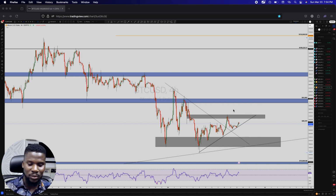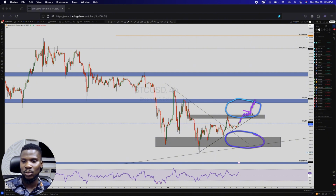But the true setup on Bitcoin is actually a very tight region. You can see right here. So it's a tight scale. That's why I said I'm not going to suggest this for everybody. This is for an aggressive trader, a high risk trader. Okay, so if you're that kind of person, you might take this trade.